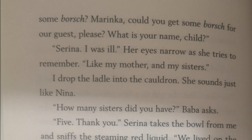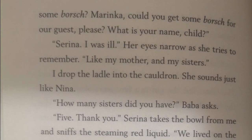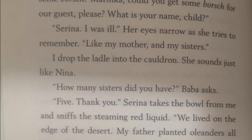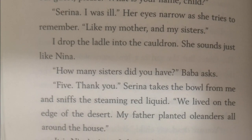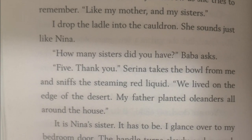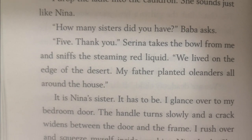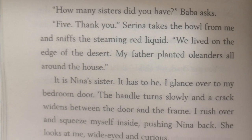"Marinka, could you get some borscht for our guest, please? What is your name, child?" "Serena. I was ill." Her eyes narrow as she tries to remember. "Like my mother and my sisters." I drop the ladle into the cauldron. She sounds just like Nina. "How many sisters did you have?" Baba asks. "Five, thank you." Serena takes the bowl from me and sniffs the steaming red liquid. "We lived on the edge of the desert. My father planted oleanders all around the house." It is Nina's sister. It has to be.